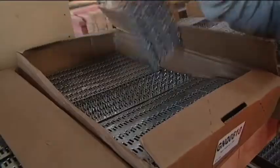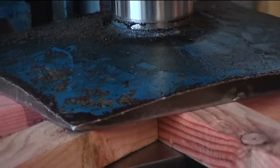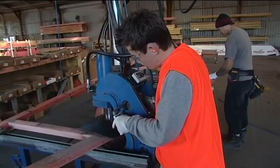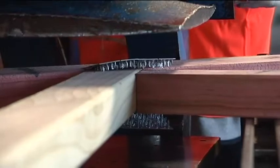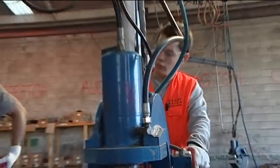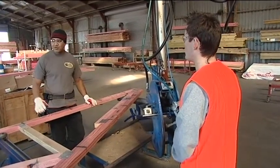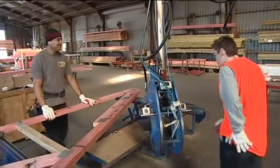I've had a lot of guys that have come through here, done the 3 or 4 or 5 years and wanted to go out on site. We even had guys that come back to me because they don't like the wet weather out there. Nail plates are then compressed into the joints to create a strong connection. Good work, mate. This is a truss. We're finished. Now we're just going to put on the pole and grab another one.